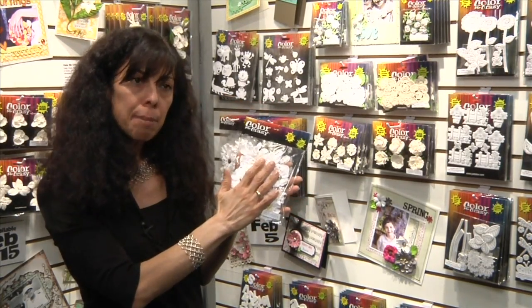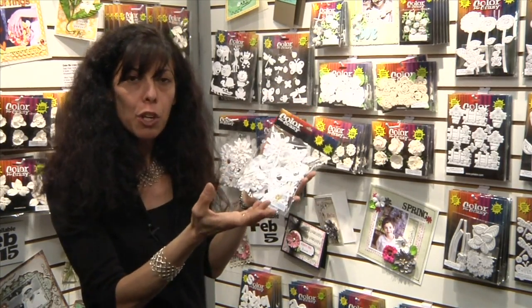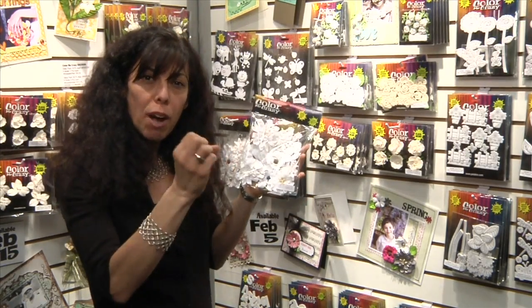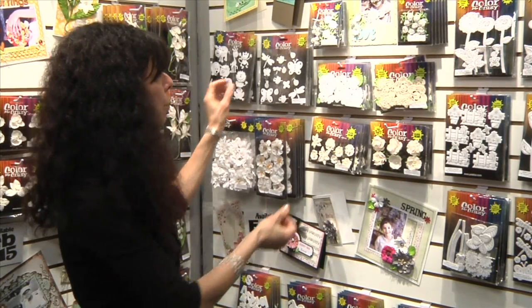Now the nice thing about this is it's a nice heavy cotton paper, so when you color it, the leaves and the flowers don't fall apart and it doesn't go limp. It really holds its shape and it holds its color really nicely, and it dries kind of nice and firm. So you don't lose the shape of the flower. That's been a really good seller for us here at the show.